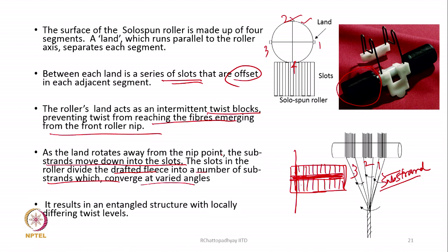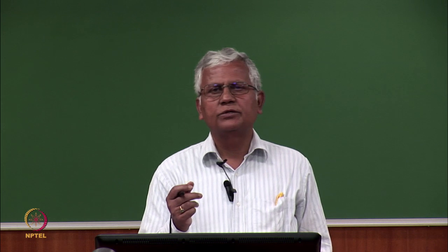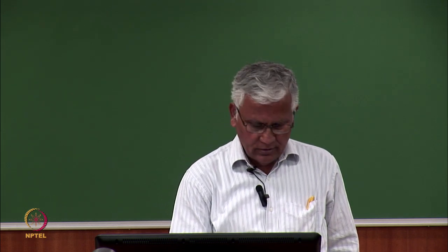and substrand 1, 2, 3, 4, 5 may have different numbers of fibers in the cross sections, because this roller, which is known as the solo spun roller, will not be able to really divide the fleece into equal parts. So there will be some variation, in some substrands fibers may be more in comparison to the others, but that does not matter. The twist will flow there and each substrand will be twisted, and then they are going to converge, and as a whole they will now get twisted and form a plied structure. That is how it is going to work.